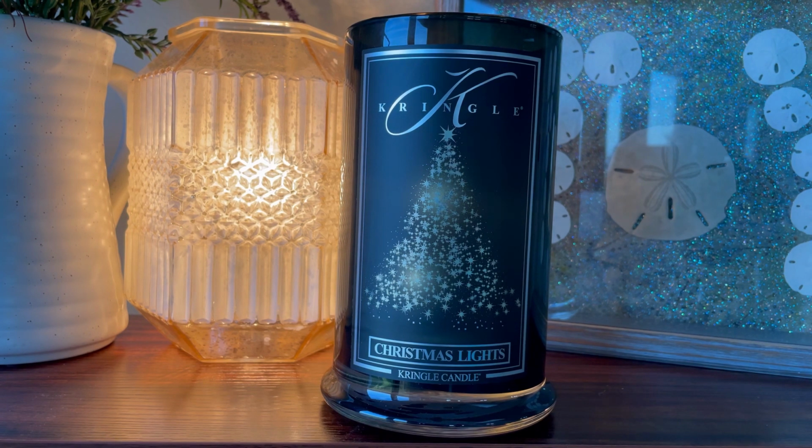This one is Holiday Pine. The top notes are juniper, cypress sprigs, eucalyptus leaf. Mid notes, cranberry, red apple, fir needle. Base, sweet sap, fresh cedarwood, oak moss, white musk. What I get from this one is a beautiful tree scent. I definitely can smell the fruit in this, and it's the complexity of all those tree notes.